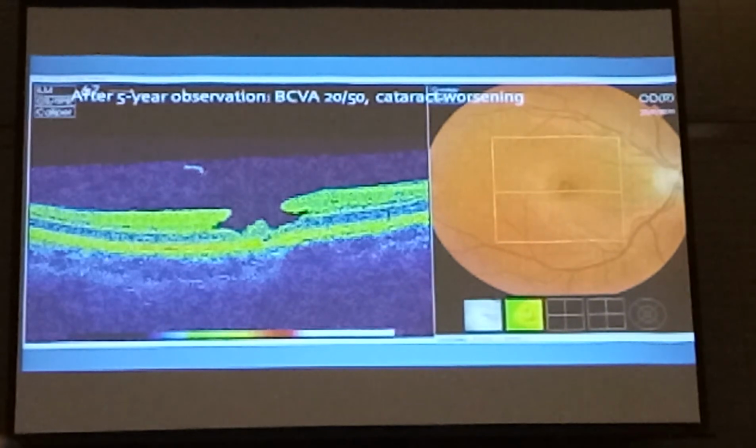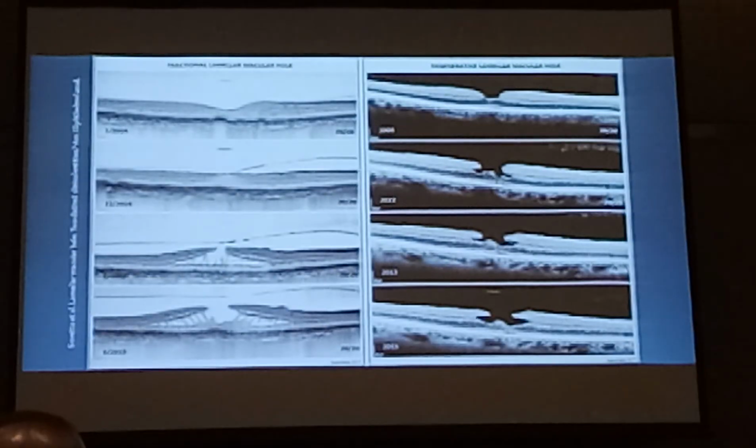Cataract worsened as well. You want to do cataract surgery or you want to do combined with lamellar macular hole? In fact, if you take a look at the literature, there are two kinds of lamellar macular hole. This is a kind of traction. This is the appearance of traction in lamellar macular hole, and here's a kind of degenerative lamellar macular hole. But for both kinds of lamellar macular hole, the vision is still pretty stable when you follow patients, even for a longer duration. It doesn't cause visual loss as much. So for that patient, you may want to do only cataract surgery, and you may deal with the patient individually.